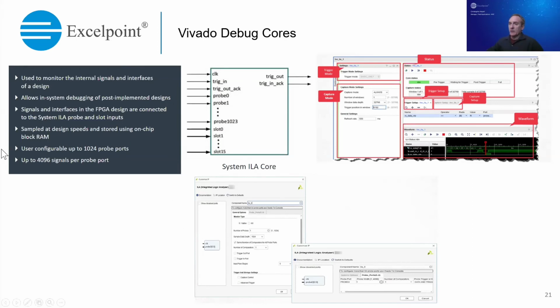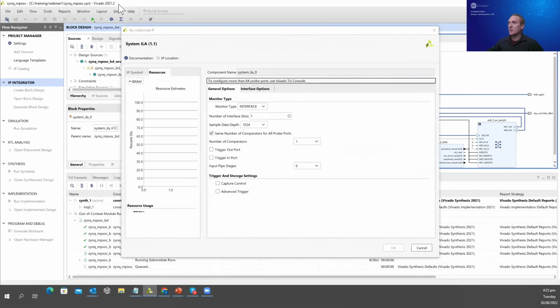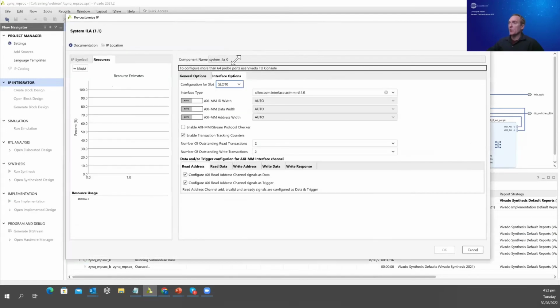As mentioned, we haven't looked at the customization for this, right? So if I click on this, if you customize it, you can see we are going to monitor an interface, an AXI interface, but if you change this to native, you can directly hook up some signals, which can be anything. You can configure it to monitor certain types of transactions, the number of outstanding read and write transactions, etc. So there is a recustomization window available for this as well.